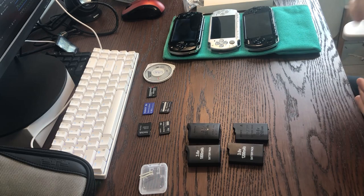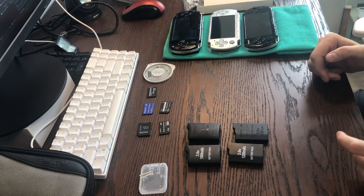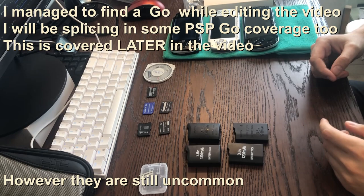So the first thing we're going to do is talk about what you do when you buy it. So you buy yourself a PSP, 1000, 2000, 3000. You can buy yourself a Go or a Street. I don't have either, and I'm not going to go over them in depth here because they're not that common. You can certainly buy them, but you're going to be paying a premium. And these are really what you're going to find in local markets for a good price.